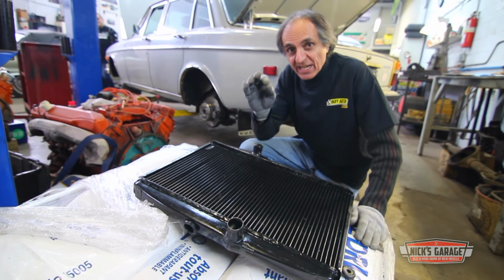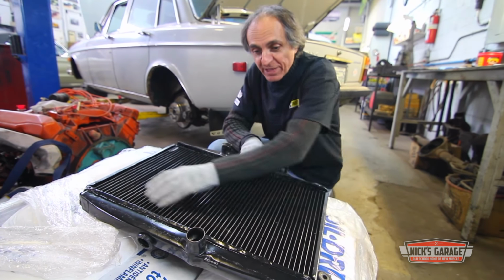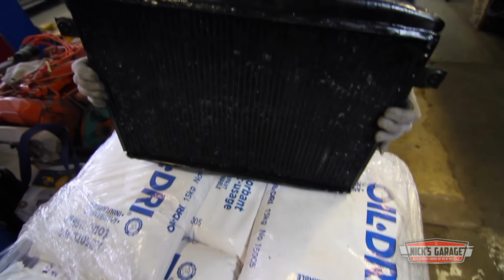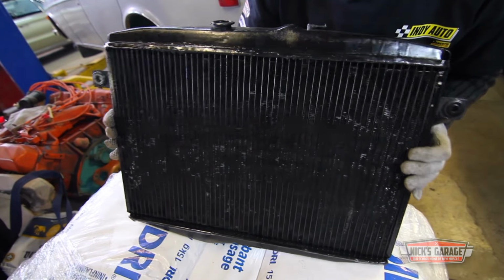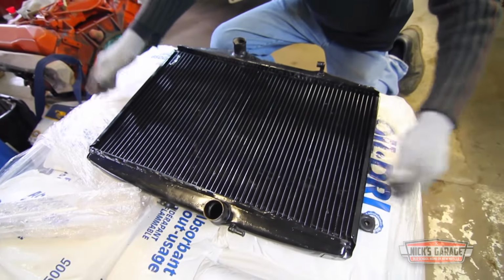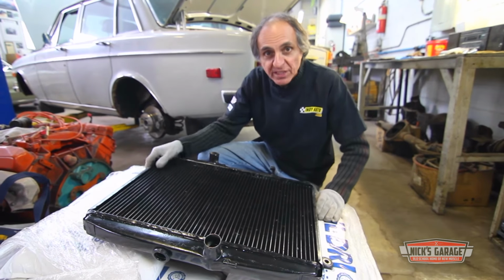So I couldn't find an exact replacement. So what I had, the radiator shop put me a new core with the same tanks. Did a pretty good job. Solid. Made a 3-row out of it. And put back the frame the way it should be because it fell apart when I removed it from the car. So after this, we had it painted and now it's ready for installation.